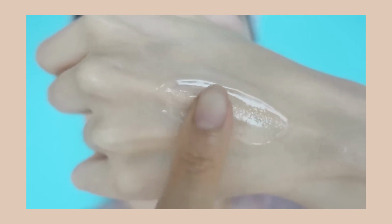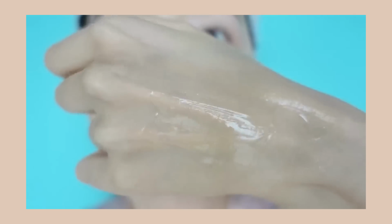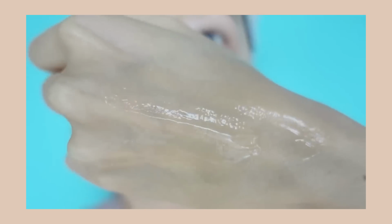It's almost like a gel type of serum. It's on the more lighter side if you compare it with the very thick texture, so you use it up really fast. I've been loving this for both day and night routine. It just feels amazing when you soak it in your skin.